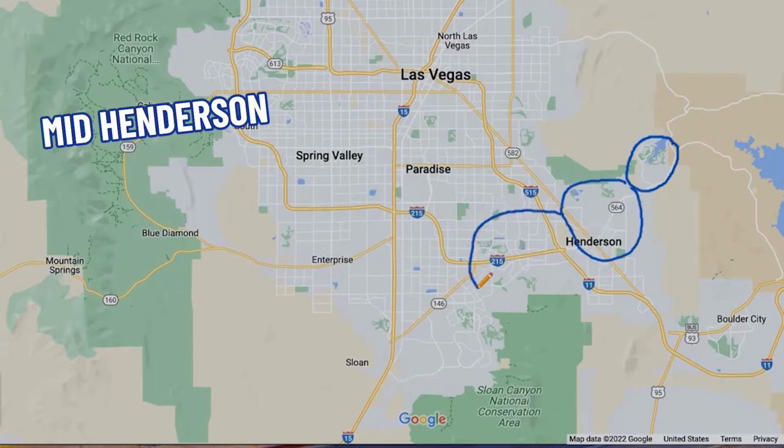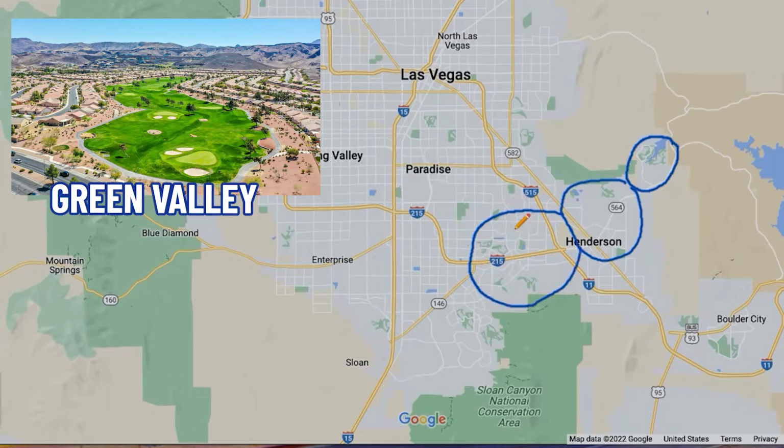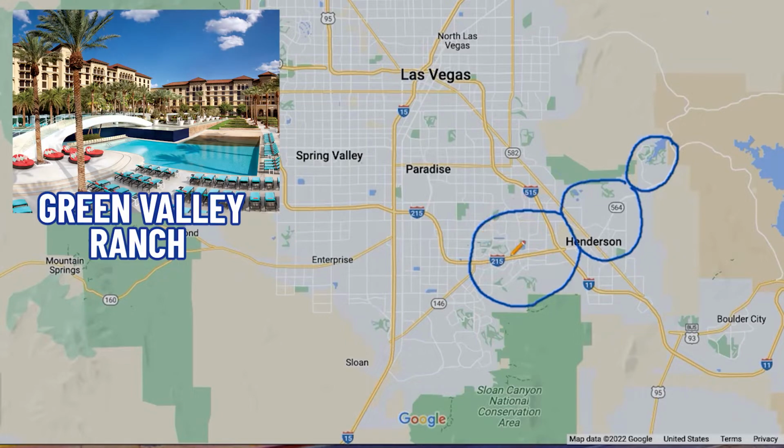That come around here, and Mid Henderson includes communities like Green Valley, which was developed in the late 70s. So Green Valley is all this area in here. Started in late 70s and expanded through the 80s. Provides a more mature neighborhood with lots of trees and greenery. Then you have Green Valley Ranch, which is this area right in here.